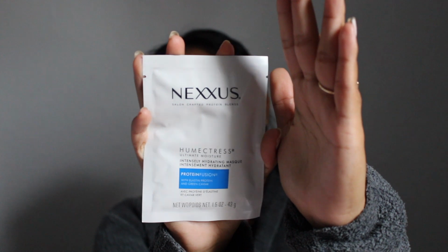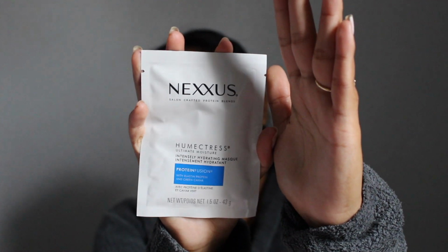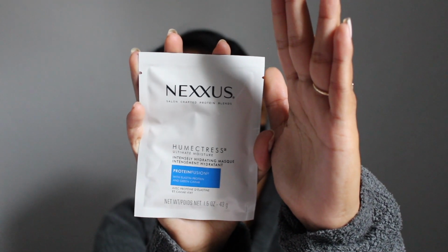It says Humectress Ultimate Moisture Intensely Hydrating Mask. Protein fusion with elastin protein and green caviar. Ooh. It intensely moisturizes to target dry spots and give balance throughout. With glycerin, this mask deeply rehydrates hair by binding moisture within, leaving hair soft, nourished, and beautiful. I'm actually really excited to try this one out.